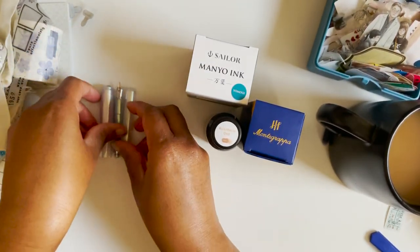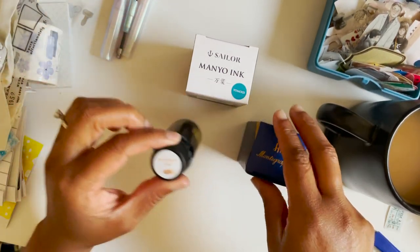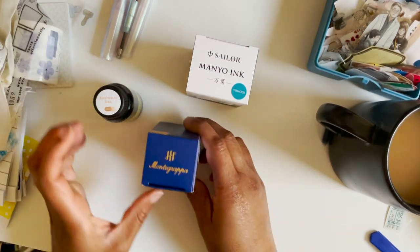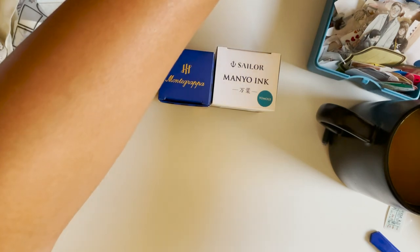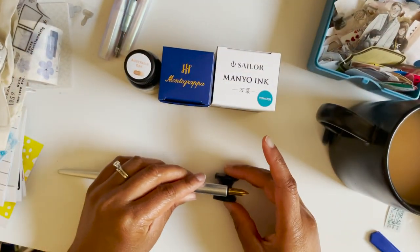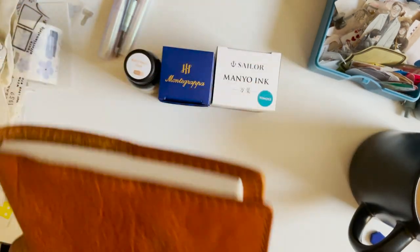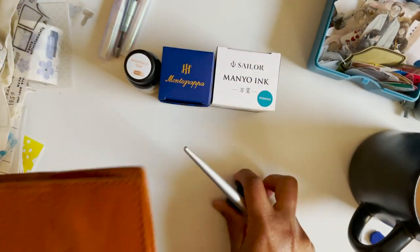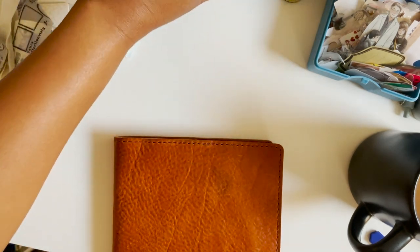And before we get started, we need to test out these inks because I want to know which one I'm going to use. I do have my dip pen, and we are going to use my journal here. And this is my A5 journal, so I'm just going to push things back to make some room.